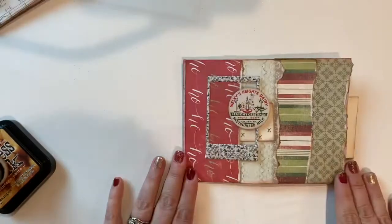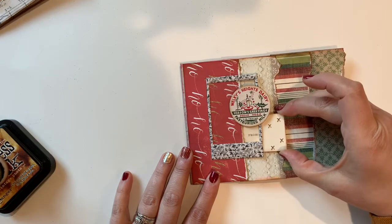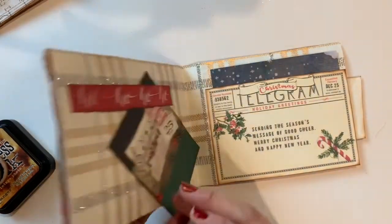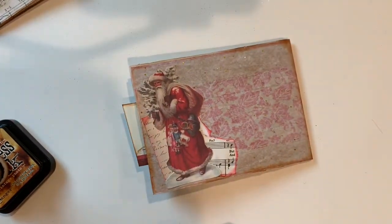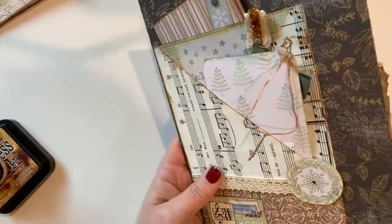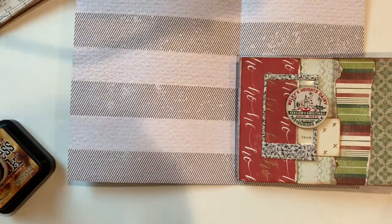There. All right, I think that is it for me. I absolutely love how this project turned out. I love that I have several different places to keep my happy mail. Yeah, I just love that I have a place to keep all of my Christmas mail. And this will go into my more traditional Christmas color signature. So it could go right like that. And I think it looks great. So I'm very, very happy with it.